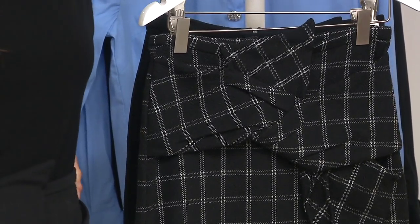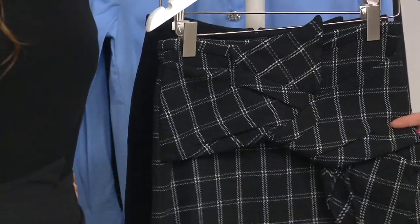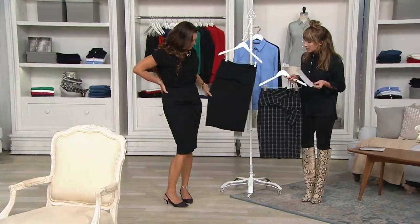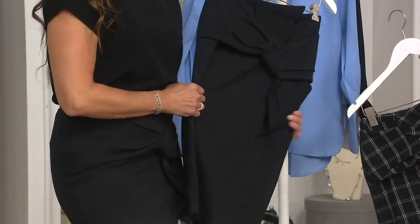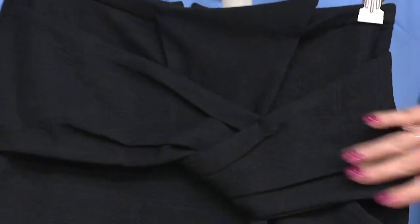$41.76. You've got that sweet bow detail in the front that you can see on Brooke and Talia as well. This is your box plaid, extra extra small through 3X. And then we have it for you in the black, also extra extra small through 3X. It's polyester, machine wash, tumble dry, and fitted. Especially with this one, the real wow is when you put it on, because you don't see how magnificent that bow detail is until it's on your body.